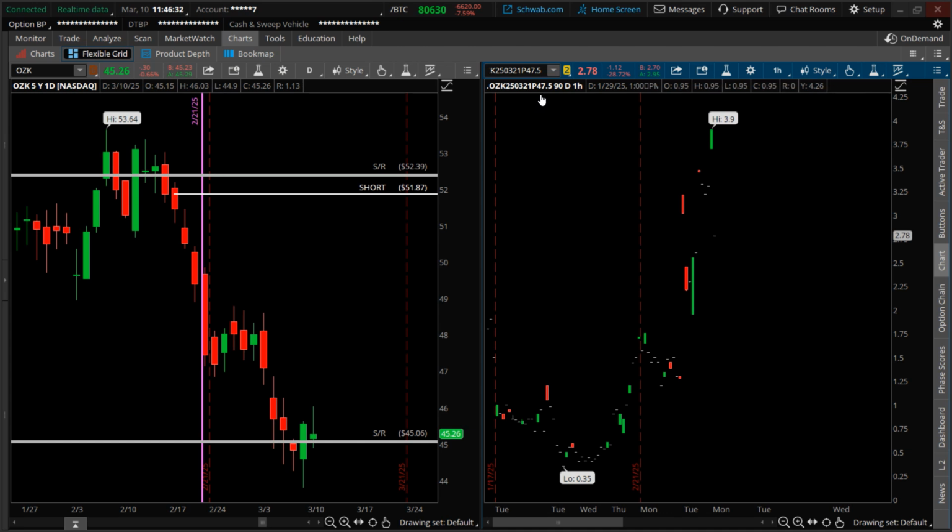The strike price is $47.50, and we can see here that last Friday, when price spiked to this low point here, where price touched $44, the option premium was quoted at $3.90. I was looking to close it out at that point, but I just couldn't shake it out of my head over the weekend.